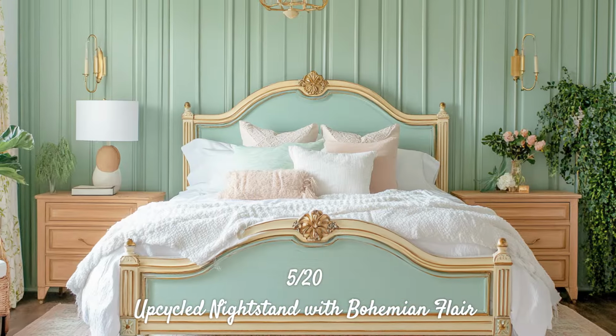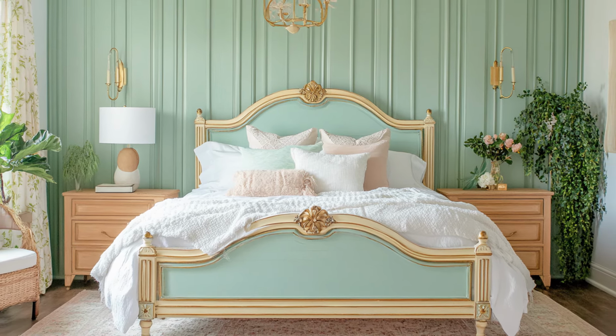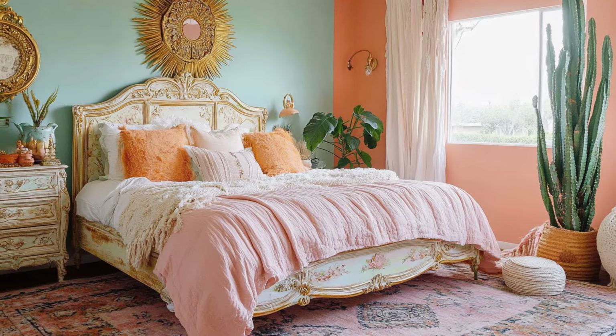Transform a vintage nightstand by adding multicolored drawer pulls, a distressed paint finish, and bohemian-style accents. This piece will infuse a modern country cottage bedroom with charm and personality.